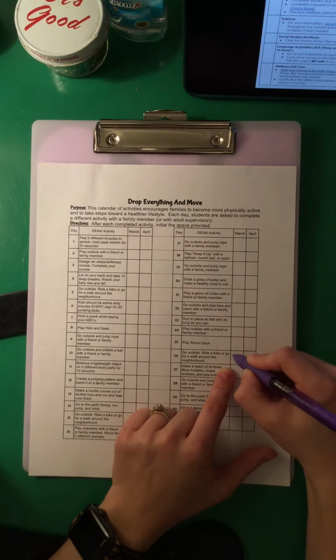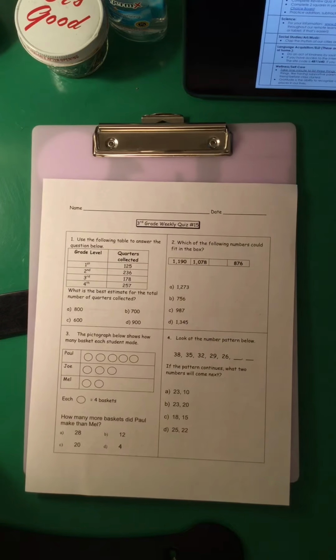For math, it says that you could get on Education Galaxy for 20 minutes. If you didn't get to that, no worries. Do it tomorrow or the next day or whenever.